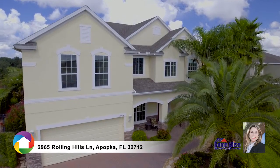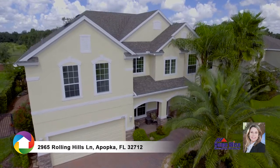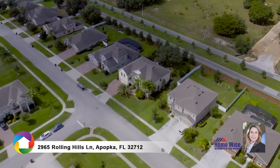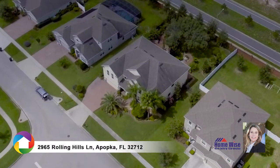This extraordinary floor plan encompasses 6 oversized and uniquely designed bedrooms with 5 full baths. Located in Apopka's well-established and highly desired Rock Springs Ridge, designated one of Apopka's best school zones.